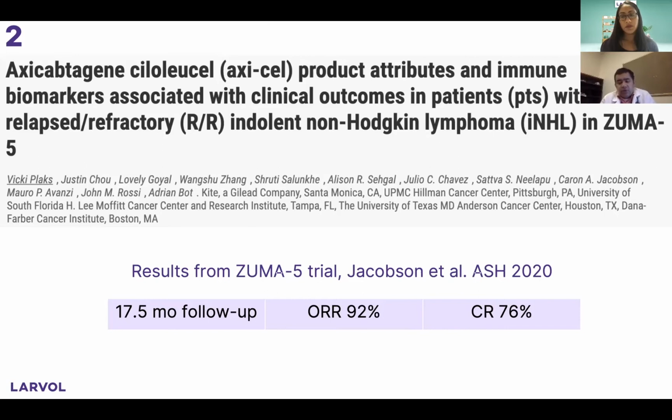I think the most important observation is that when they biopsied all the patients who were relapsing, 100% of them were CD19 positive. What this underscores is that target evasion is not the only mechanism by which these patients relapse. It has to do with several attributes of the CAR T, for example, the composition of the T cells and the several biomarkers associated with that. Because interestingly, all 100% of patients are CD19 positive.